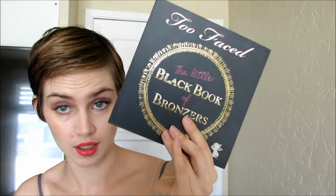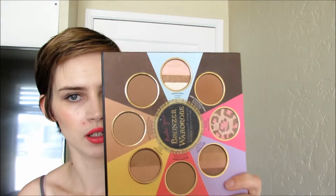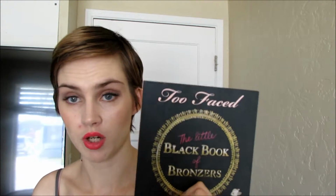So I've got their bronzer book, which has been fantastic. It's really fun to play around with the different colors. I really like Snow Bunny, Sun Bunny, the Milk Chocolate Soleil is probably the one I use the most. The dark chocolate is a little dark for my skin. I'm pretty pale, so that's a little dark. But this has been a really fun book to have. I don't pull it out super often just because it's not super convenient, but when I want a bronzer and I want to play with bronzers, this is the one I'm going to grab.